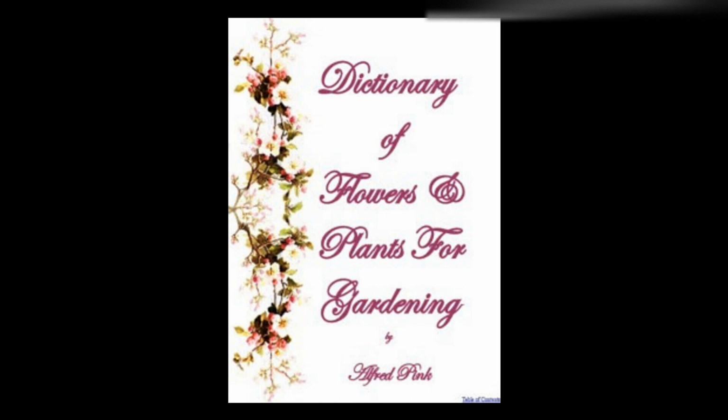Gerardia – These hardy perennials form pyramidal bushes bearing penstemon-like flowers, thickly set and varying in color from light pink to dark purple. A peat soil suits them best. They may be propagated by cuttings placed under glass, but are best grown from seed. July is their flowering season. Height, 1 foot to 2 feet.